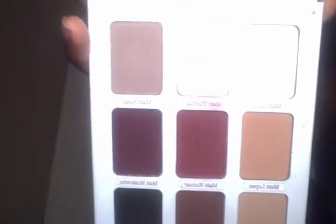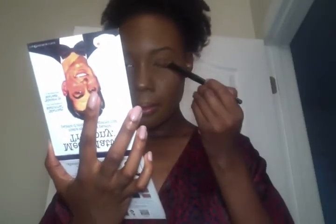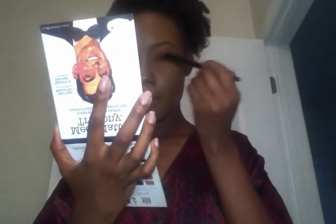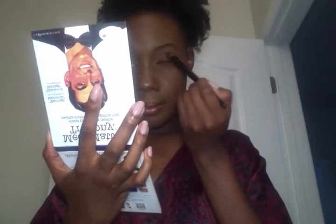Alright, so this is the palette. That's what it looks like. It has a great mirror. These are all matte shadows, as you can see. And we're going to go in with my favorite shade in here, which is one right in the middle, Matte Kumar. It's like a reddish brown color. Beautiful. We're just going to apply that all over the lid because your girl's lazy. And this brush kind of has the shimmer shadow on it, so it's coming off a little shimmery, but that's okay. I'm just going to apply this all over the lid.